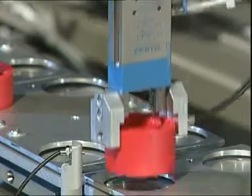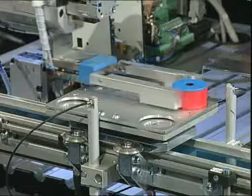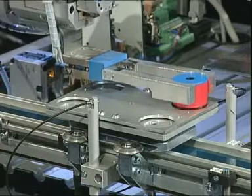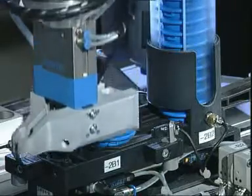A suitable gripper is required for each handling task. For example, a parallel gripper with different kinds of gripper fingers, or a suction gripper, or a robot gripper.